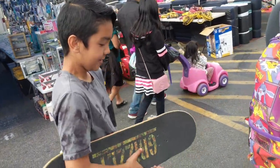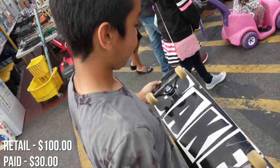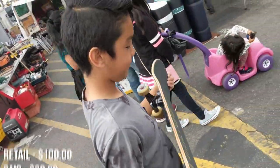Gabe, what'd you just buy, dog? A Baker skateboard. Baker board, Spitfire wheels, bones bearings, independent trucks, all for $30. And those trucks have barely been touched.